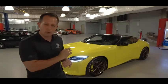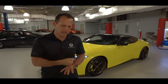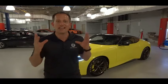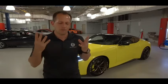Now, with this Z Proto, even though Nissan is saying that this is obviously a prototype car, many of the things that you see on this vehicle are what's going to transfer into the actual street-going Nissan Z. Many people are speculating that the name of this vehicle will be called the 400Z. Lots of different reasons behind that. Lots of things still yet to be discovered as we get closer to when this car is going to hit production and hit your favorite dealerships and roads.